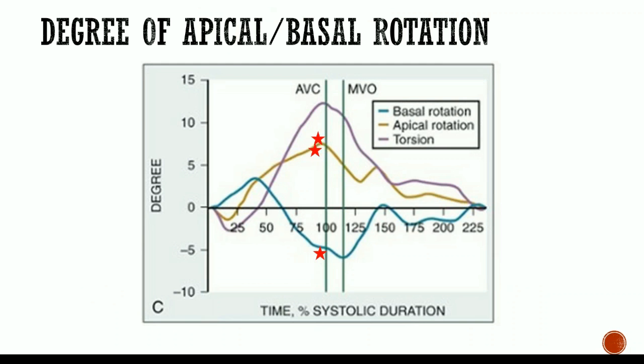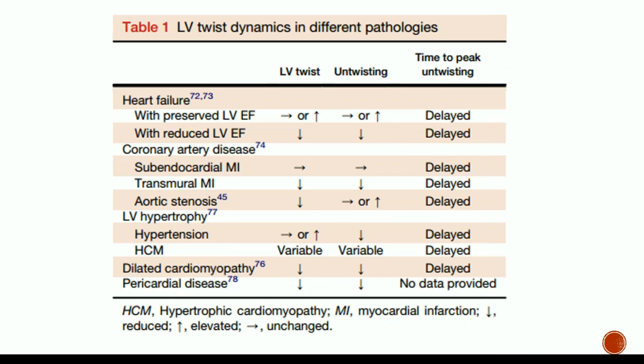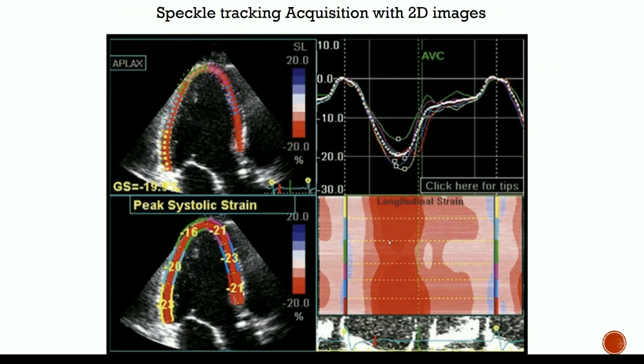Some of these we can skip through. And so we can also use these twist dynamics to look at different pathologies with the heart as well. And so what do we end up with speckle tracking? So here's an example of using 2D images for speckle tracking.